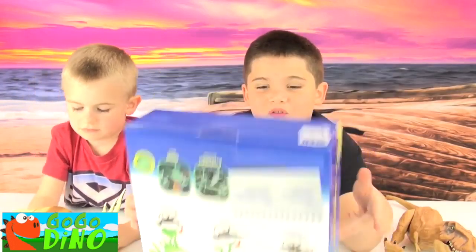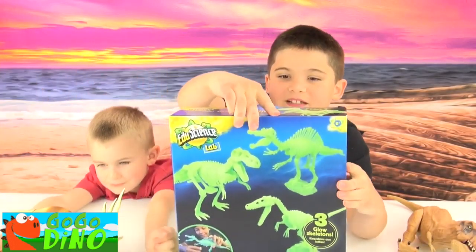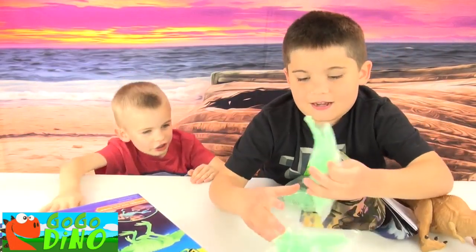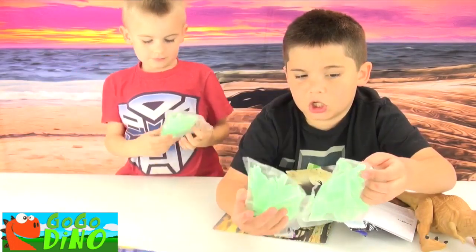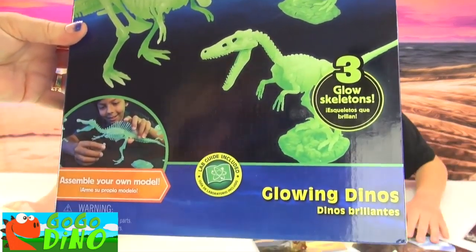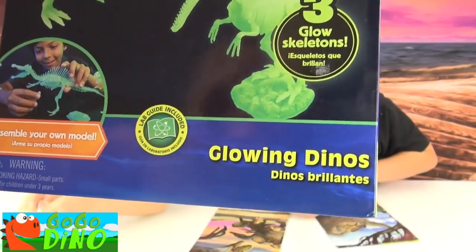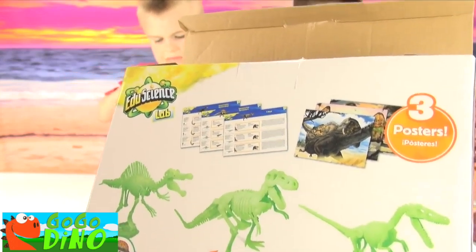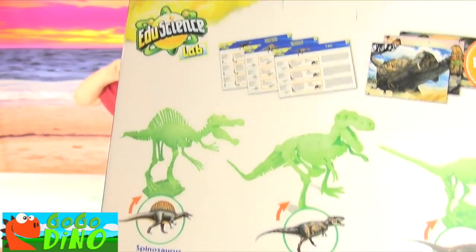Glowing dinosaurs. Glowing dinosaurs. Alright, this one must speed up. We got three glow skeletons. Oh, there's skeleton glowing dinos. Ooh, there's a Spinosaurus, a T-Rex, and a Velociraptor.